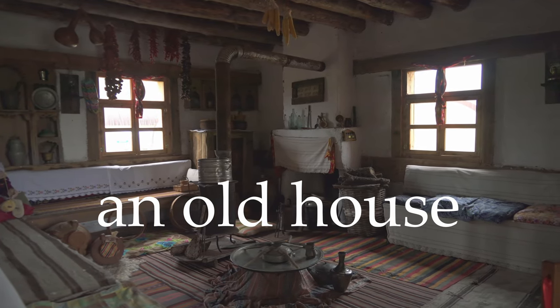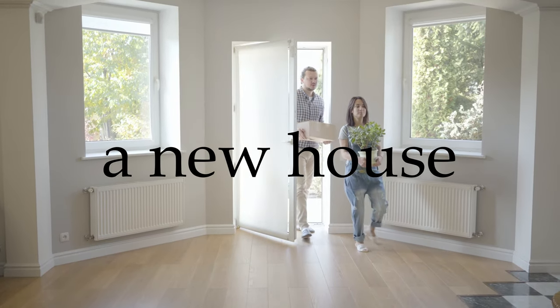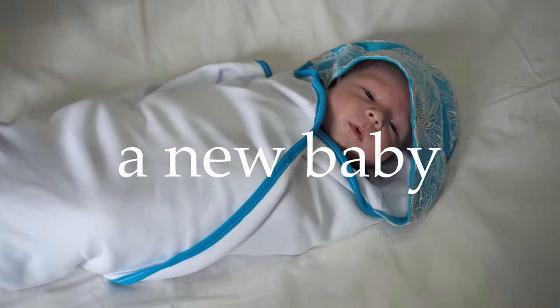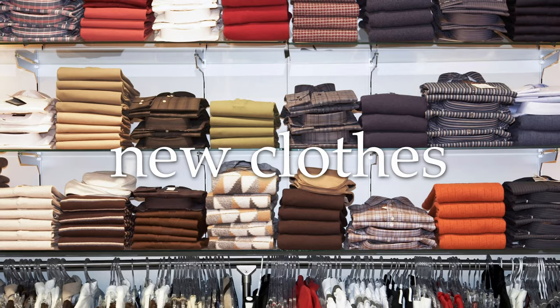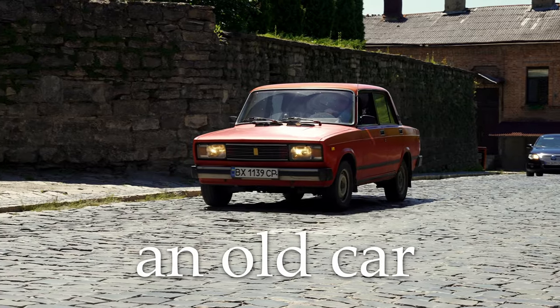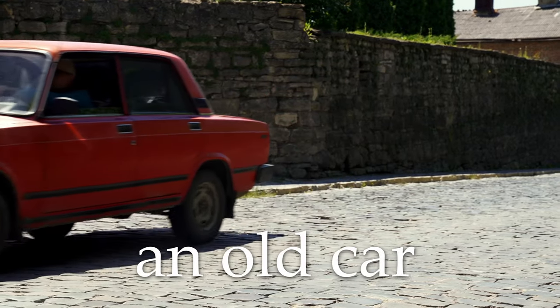An old bicycle. A new bicycle. An old car. A new car. An old boat. A new boat. Old phone. New phone. Old photo. New photo. An old house. A new house. A new baby. Old clothes. New clothes. An old computer. An old car. A new car.